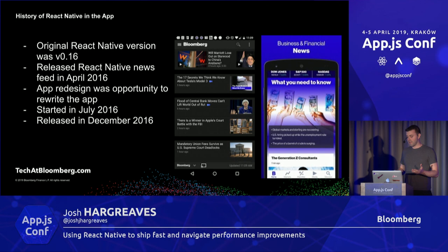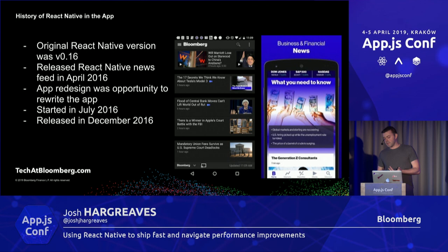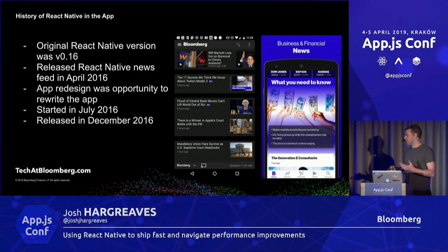And so the image you see on the left is the first React Native feed within the native app, and then the version on the right is an early version of our React Native app, which you can now see looks better because of iterative design. That app is the first release we had on Android for the React Native app.